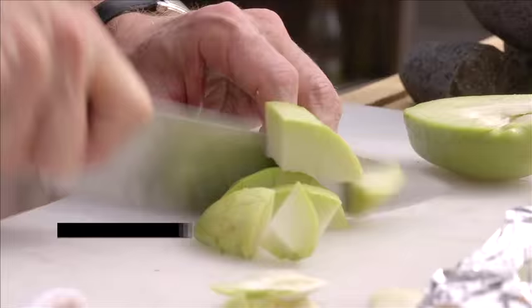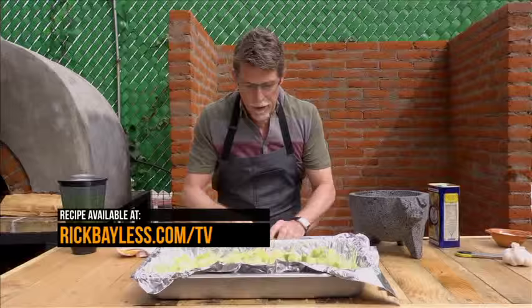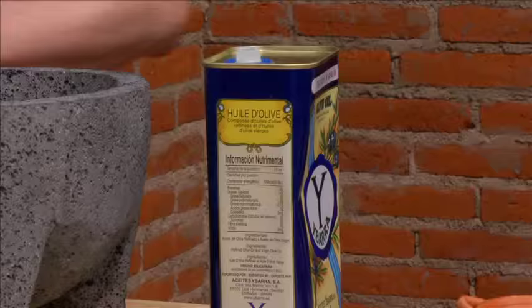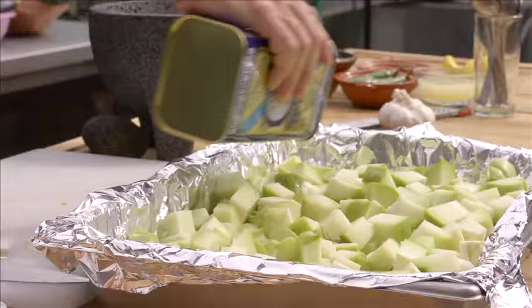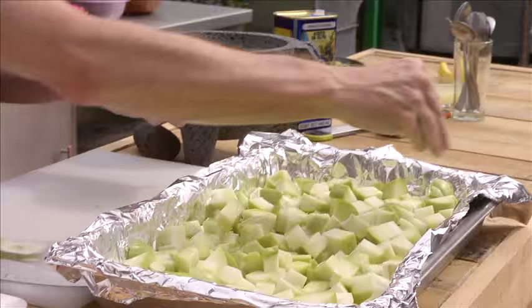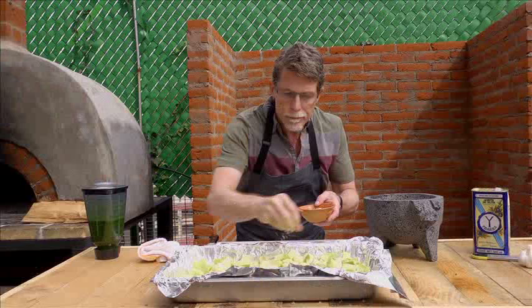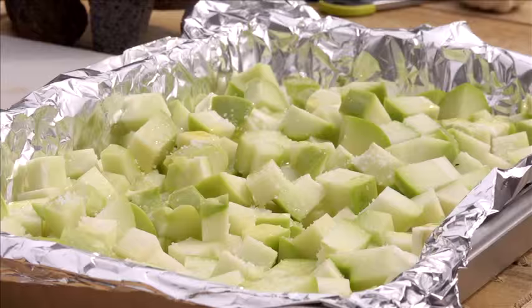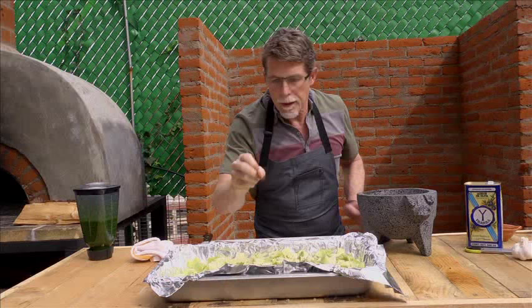I'm making a large batch of chayote for my party tonight. I put it all into a large roasting pan here and drizzle it with olive oil. And then sprinkle it with salt. I'm using this beautiful salt from the western coast of Mexico, the Colima salt. Generous amount on here. Now crushed black pepper over that. And now I'm gonna roast it.